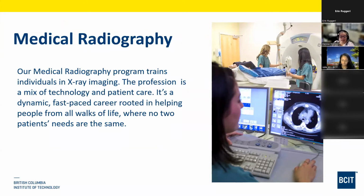Our program uses a variety of educational delivery methods to introduce you to the technical skills and help you develop the human skills. For the most part, we are constantly on the go adjusting our equipment and our patients. We are taught how to adapt all of our procedures based on our patients' abilities, since no two patients are the same. Next slide, Julie.